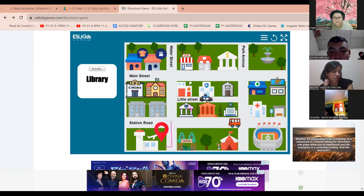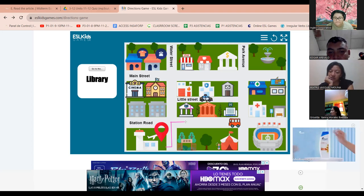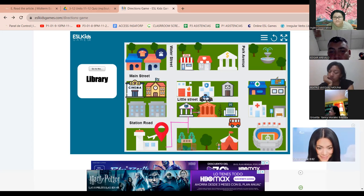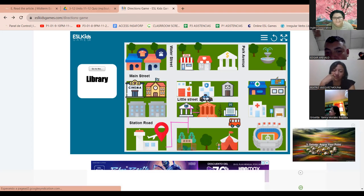Walk up to Station Road. And then? In the right. Okay, in the right or? Turn right on the street? Well, on the road. Station Road. And then? The library is in front of the... next to? I don't know what that is. What is this? Pizzeria is a building. I don't know what is it.